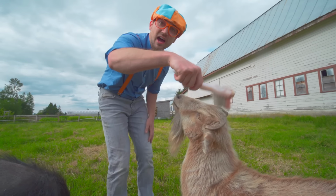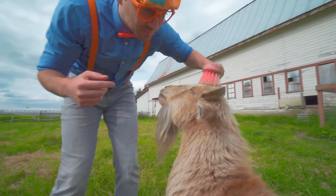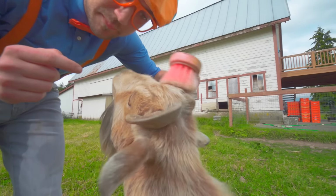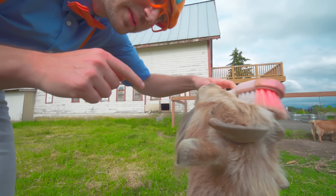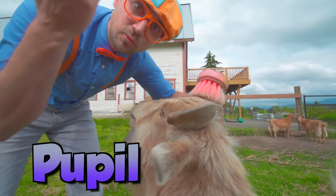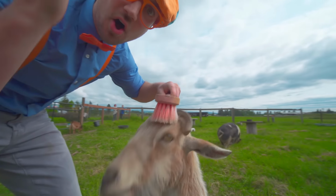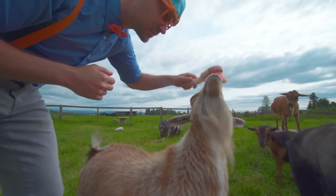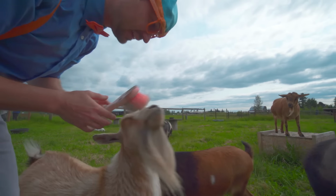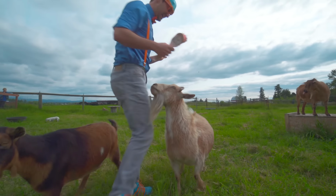And do you see his eyes? Look. Look at his eyes. Come here. Do you see the black pupil? Yeah, that black part is called the pupil. And it's sideways. So then from there, the goat can see all around itself. Wow. There you go, buddy. All right, have a good day. Bye-bye.